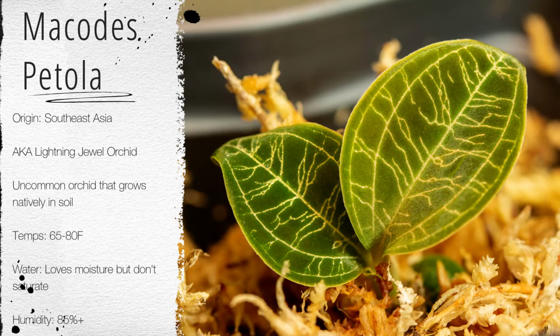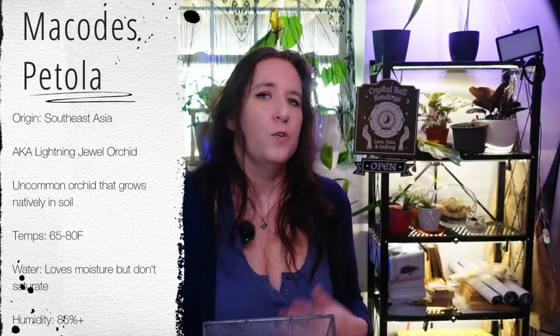One reason that these are great in lower light is because they'll fade and lose their beautiful contrast leaves while in the sun. You can mist it to keep the humidity up, but only if you've got good airflow. Otherwise, leaving water on the leaves might cause it to rot.